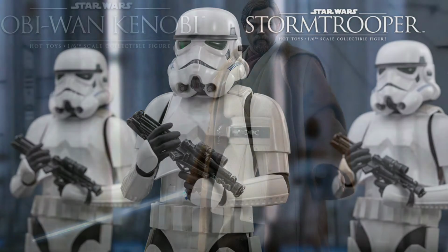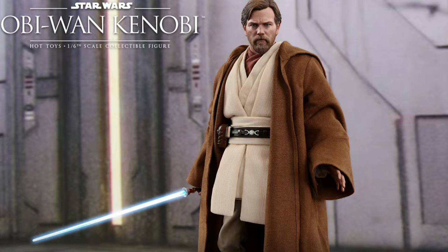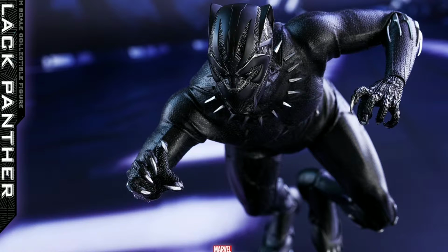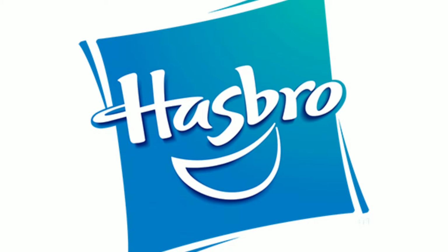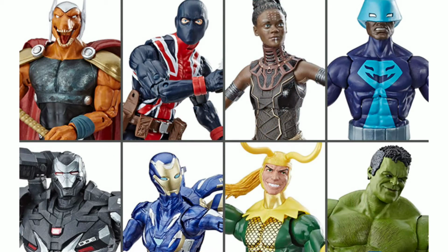Also, the Hot Toys Star Wars Obi-Wan figure has officially released in the United States. So for those of you who pre-ordered, that figure should have already shipped. And I know I passed Marvel news. However, the Black Panther figure has also released, and if you pre-ordered it, it should have started shipping as of last week. Moving on to Hasbro, they released official images from their Avengers Endgame line.